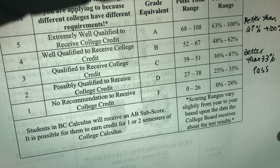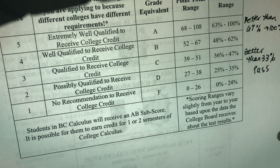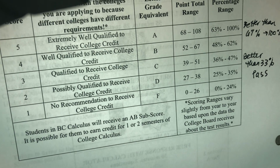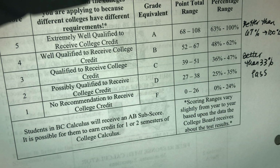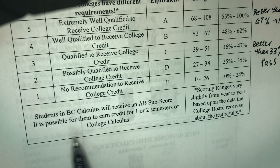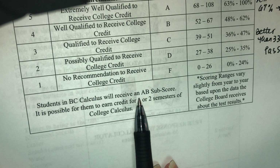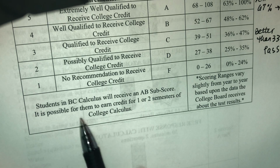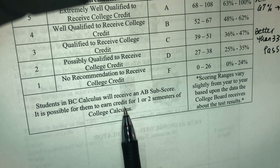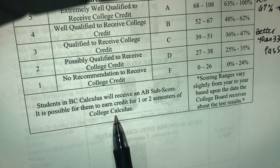And typically, my students do pretty well on this AP exam, especially those who apply themselves and do what I ask as far as completing homework assignments, studying note cards, just doing the things that are required of the course. So, you should know that students who are in BC Calculus only will also get an AB subscore. It is actually possible to earn credit for either 1 or 2 semesters of college calculus with the BC exam.